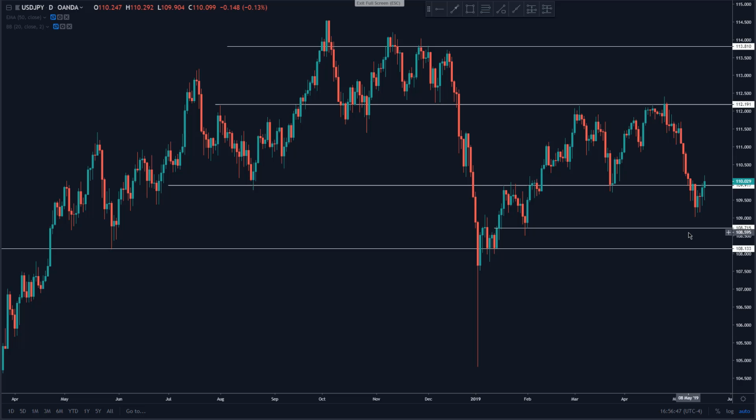So that's going to be a key thing to watch, the U.S.-China trade relations. If you don't really hear news coming out, or if it's pretty quiet on that front, even if there's no progress, but it's just quiet, you can certainly see this pair start to rise.